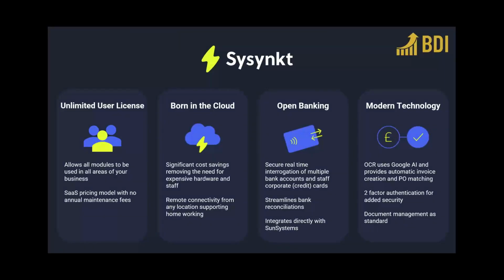Finally, and I think probably most importantly, Sysynkt opens the door for new technologies, some of which may not even be here yet. I think we'd probably all agree that the Sun Systems arena has fallen far behind some of its competitors in that area. We've already mentioned the Google AI capabilities, but two-factor authentication and document management, for example, are there in Sysynkt as standard. And there's so much more that we can talk about too.